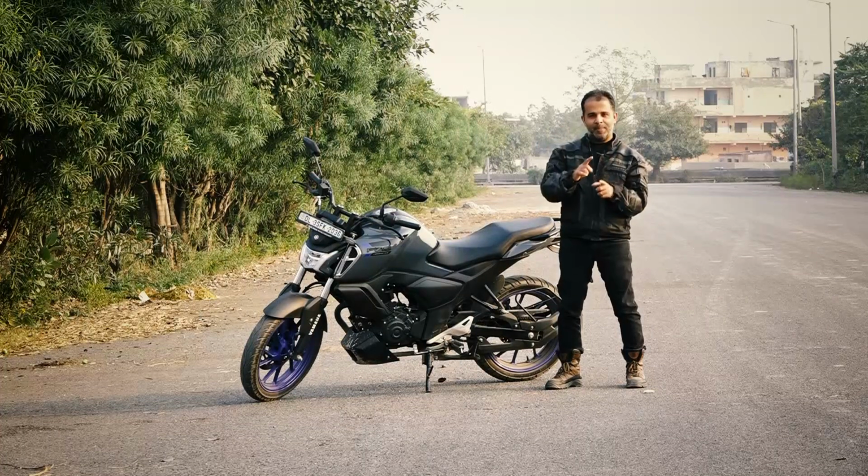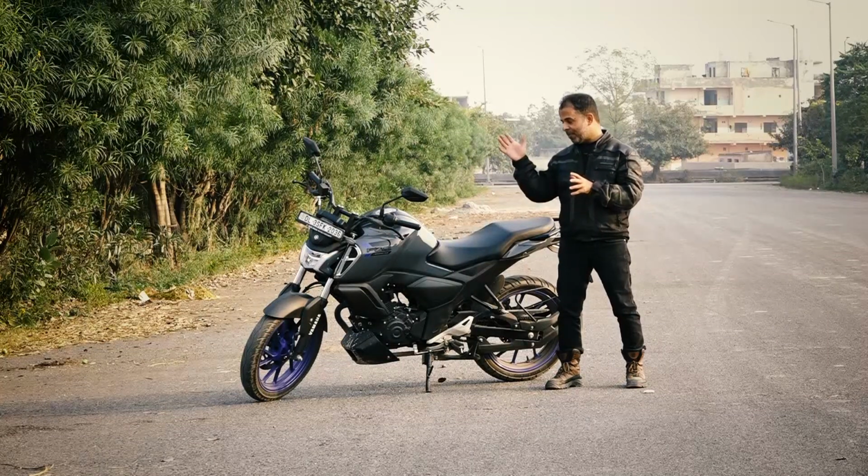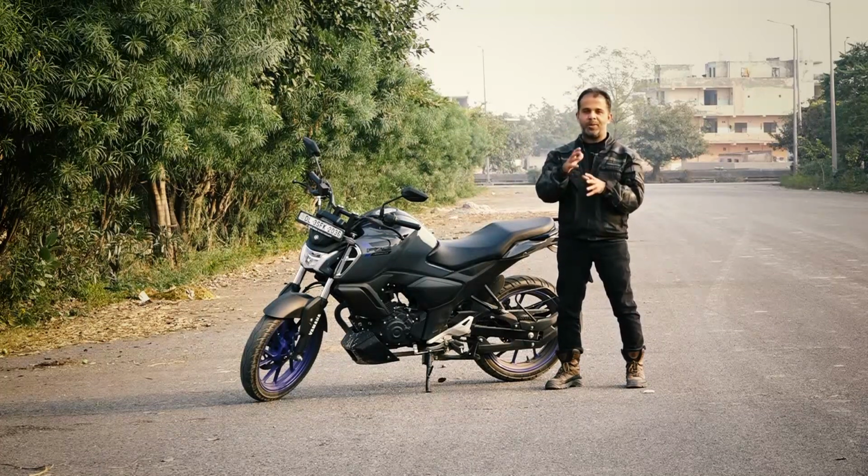Coming back to the Yamaha FZ, the OG was a beautiful motorcycle, like I said. The version 2 and version 3, I don't want to hurt anyone, but the fact is you would not be using the word beautiful for those motorcycles. Thankfully, now with this one, you can use that word again.